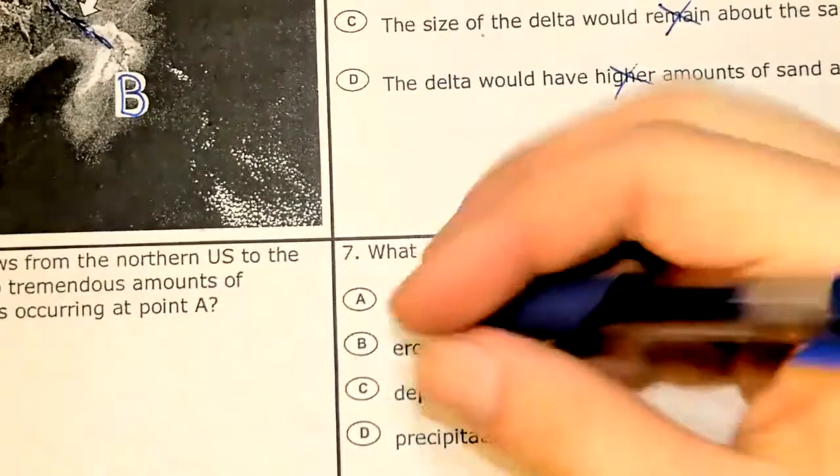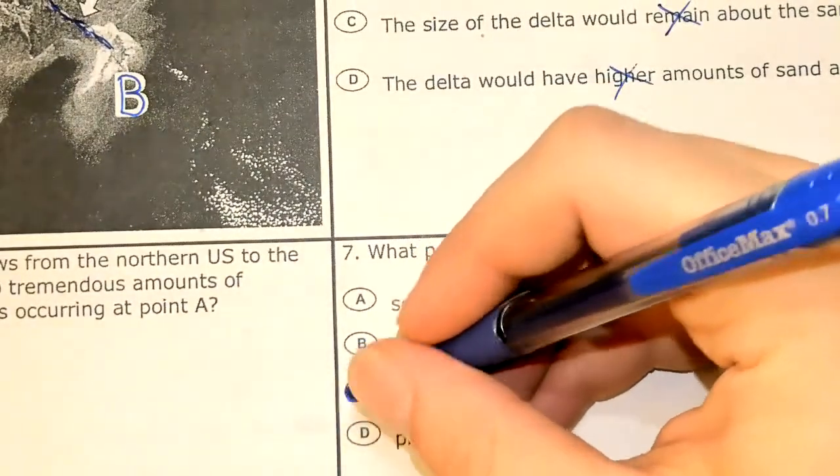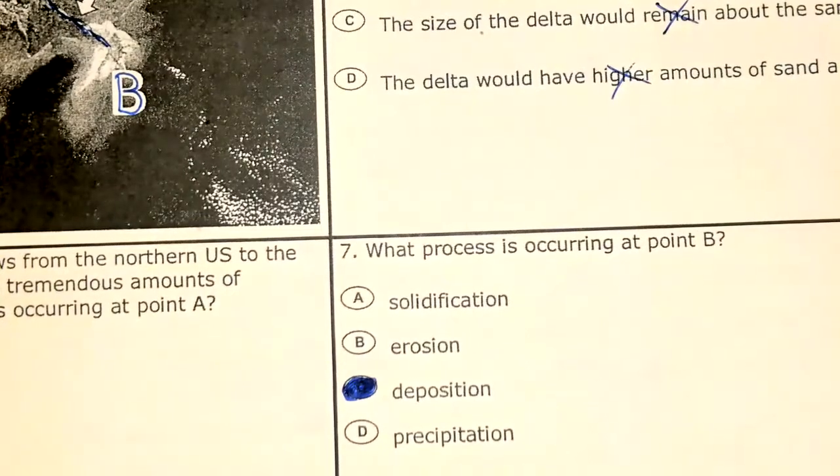So what is that process called? It's called deposition, all right? To deposit that stuff on the ground. Like you go to a bank and you deposit your money. This river is depositing all its sand and silt right there on the banks. Perfect.